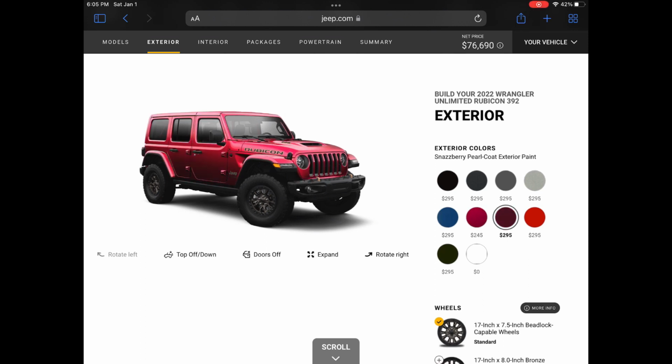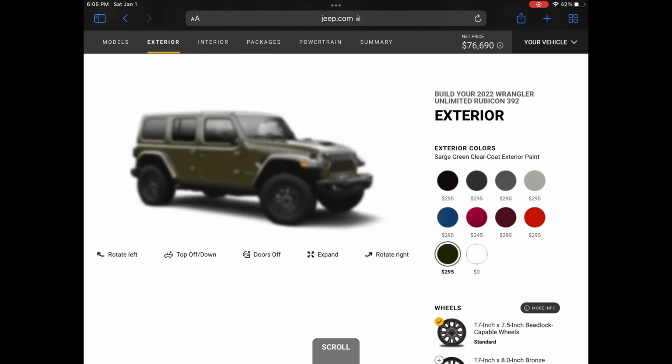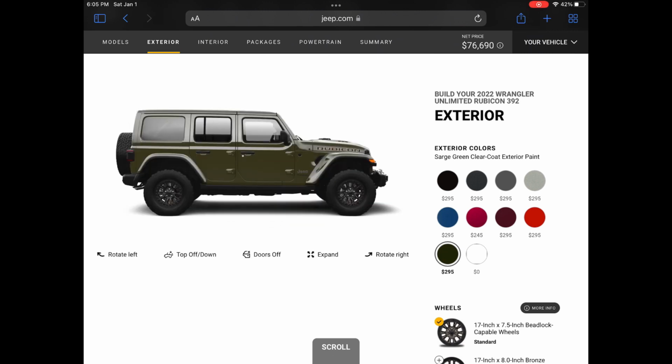Snazberry. I actually have a friend with a Snazberry Mojave Gladiator. Paint looks really nice in the sunlight. A lot of metallic flake in that. Firecracker red is a color that's been around for some time. I have not seen a 392 in person in that color. And then Sarge Green. Sarge Green Jeeps are all over the place here where I live, but I've not seen a 392 in Sarge Green.